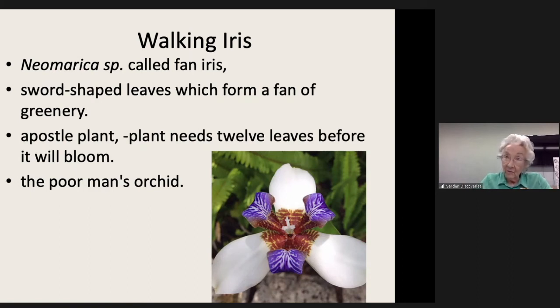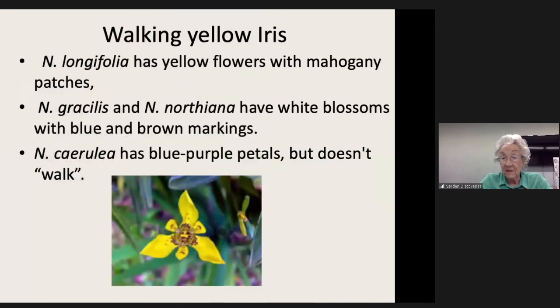It puts out the rhizome underneath in the ground, but it will also put out a stem that will go ahead and root. So it has a tendency to walk. It will fill in an area if you give it the right amount of space and everything.